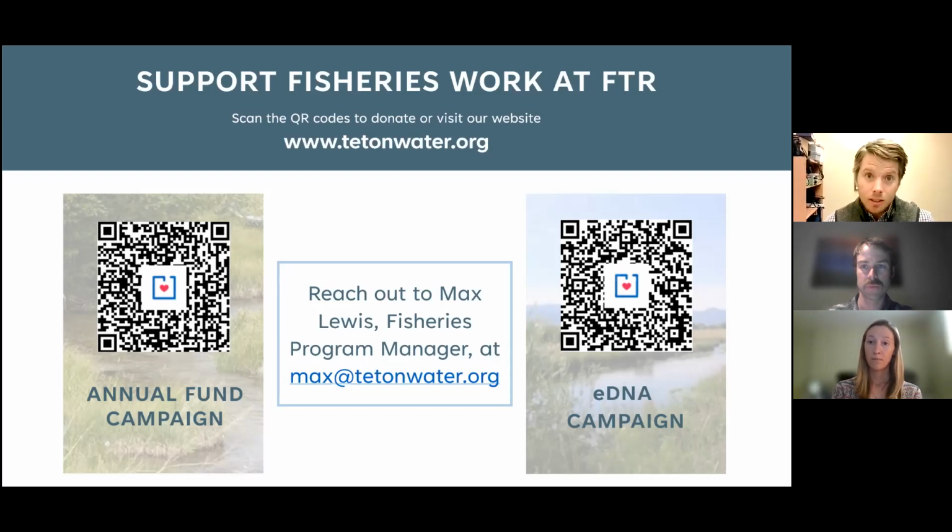Other fish species, such as rainbow trout, spawn before that runoff happens, when the river is still kind of at base flow. So people have been able to study that more effectively. But we haven't studied how many fish spawn in the mainstem.